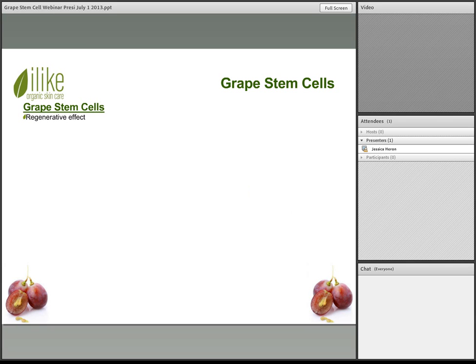Grape stem cells have a regenerative effect on the skin. And they contain a very high amount of antioxidants. Antioxidants like resveratrol, anthocyanidins, OPCs, flavonoids. These are free radical scavengers and prevent free radicals from damaging the skin cells.